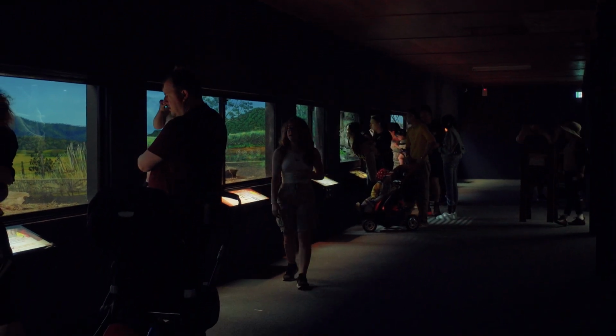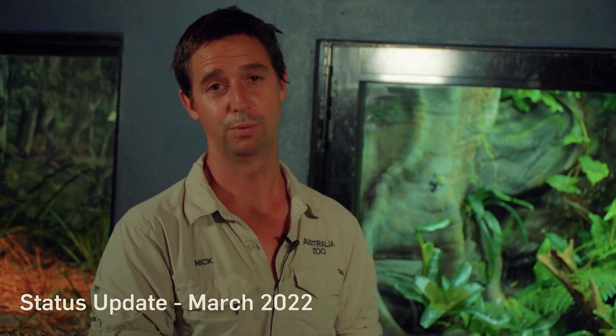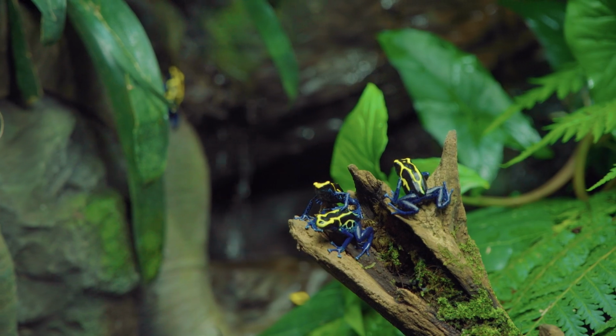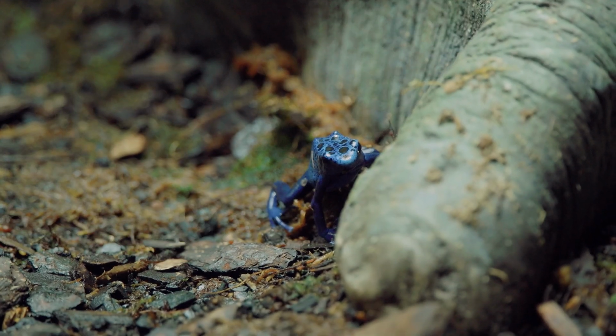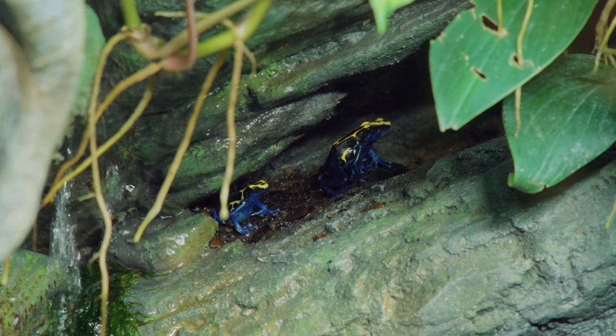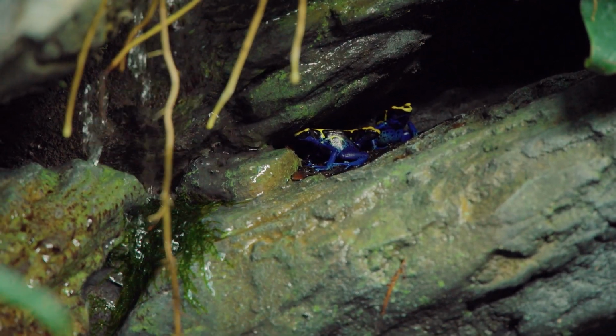But the question is, did all the hard work pay off? So here we are nearly 4 years on from receiving our first poison arrow frog, and I can comfortably say it's been an enormous success. The little ecosystem that we've been able to develop is working wonders because they've now started breeding completely autonomously. We don't have to touch that exhibit and these animals do what they would naturally do in the wild, which is a real testament to the way that this area is being maintained and how happy the frogs really are.